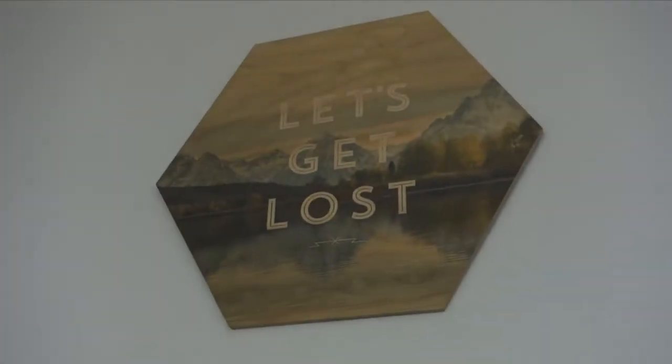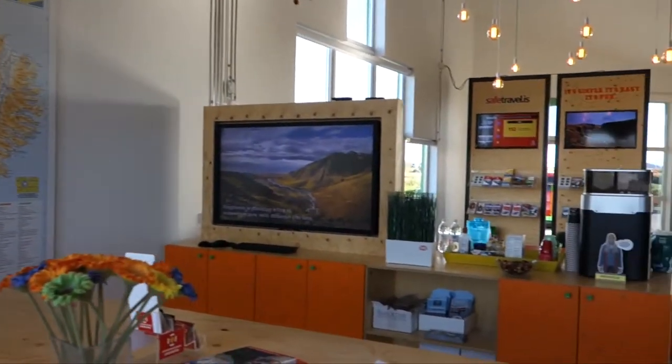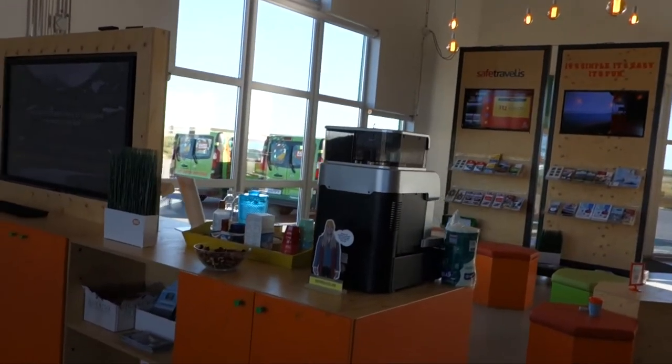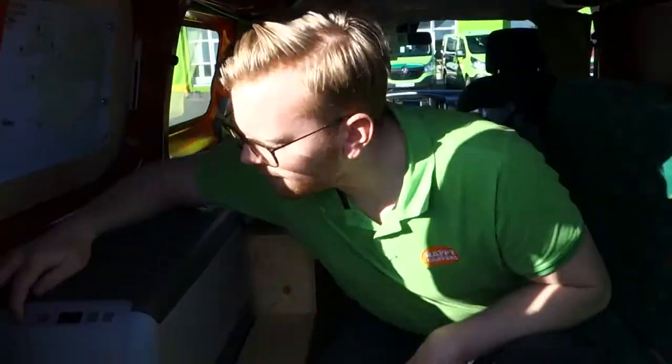We landed in Keflavik Airport. We got a shuttle bus ride to the Happy Camper HQ, where we would be picking up our new mobile home for the trip. The man at the front desk checked us in, showed us around the van, and just like that, we're on our way to Reykjavik.